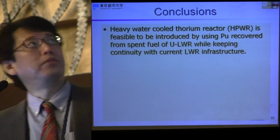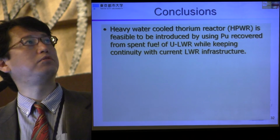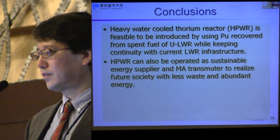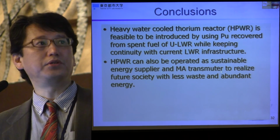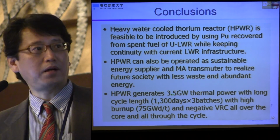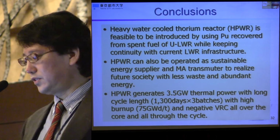Okay, conclusion. The heavy water cooled thorium reactor, heavy water PWR, is feasible to be introduced by using plutonium recovered from spent fuel of current uranium light water reactor while keeping continuity with infrastructure. HPWR can also be operated as a sustainable energy supplier and MA transmuter to realize a future society with less waste and abundant energy. And this reactor generates this amount of thermal power with long cycle length, with high burnup, with negative void reactivity coefficient all over the core and all through the cycle.